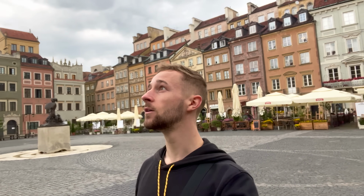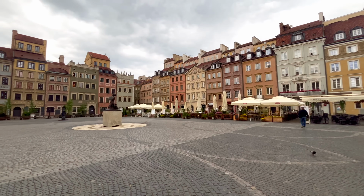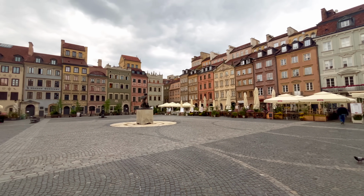Alright, so now I've just made my way into the Old Town Market Square, and if you've never seen any Polish cities or towns, you might be thinking, wow, there's so much colour, the artwork on the buildings is beautiful. But this is really no exception. Now, I've been to a few other cities in Poland, and all the old towns are just full of so much colour and vibrance. They really are stunning. I'm really not over-exaggerating.